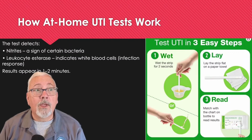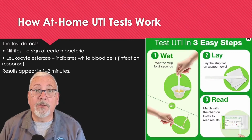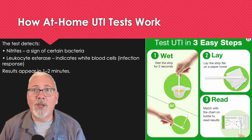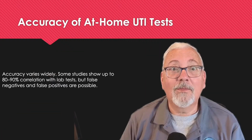Now, how do they work? Well, they use two indicators, one called nitrites, the other called leukocytes. This helps suggest whether bacteria are present. But remember, not every bacteria produces nitrites, so false negatives can happen. And as I kind of show, this is an easy 1, 2, 3: you dip, wet the strip for 2 seconds, lay it flat on a paper towel, and read it. So it is kind of a 1, 2, 3, and you're out.